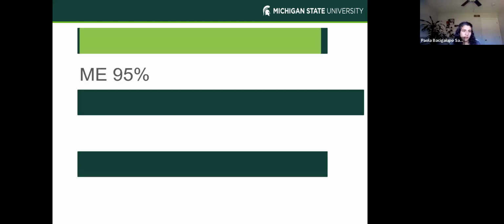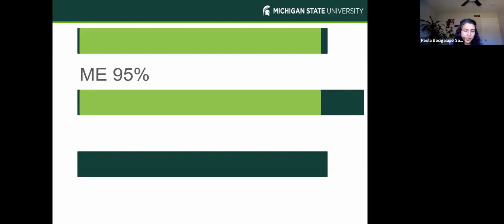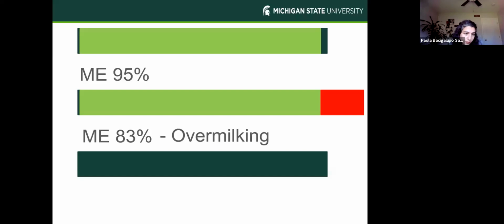The first one is the one that I already presented, a milking efficiency of 95% with a 5 minutes unit on time. Now the second one has a unit on time a little longer, 5 minutes and 45 seconds. There's a good milk flow for 4 minutes and 45 seconds, just like the cow above, but then the milk flow stops, but the unit's still attached for 44 more seconds, and that corresponds to a milking efficiency of 83%. And that is a representation of overmilking.